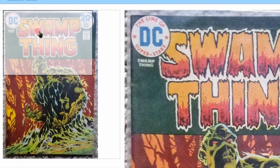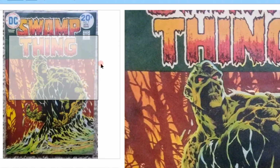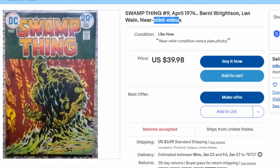The only thing that makes me a little nervous is there's sort of a faint line that runs the length of the spine, but I think it's possibly a reflection of the poly bag that it's in. It's not outside the bag. This photo was taken right through the plastic bag. So this is the one that I recommend for you.